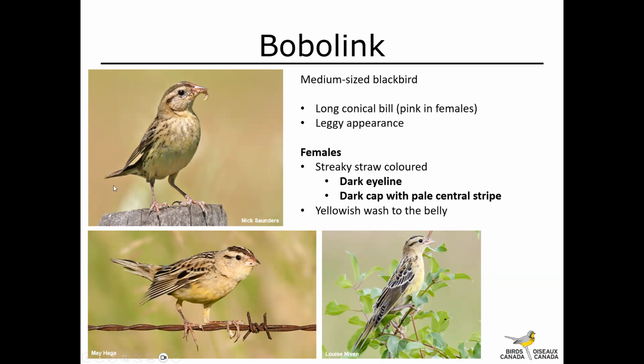There's the straw color going all the way down the belly, all over the bird. You can still see that conical pointy bill, but it is kind of pinkish in females. And for whatever reason, they tend to look very leggy. They've got long legs. And if you've ever seen them perch or held one in the hand at a banding station, they have incredibly long toenails. You can see these here, just really long. I'm not sure why they have long toenails compared to other species that live in similar habitats, but they do.